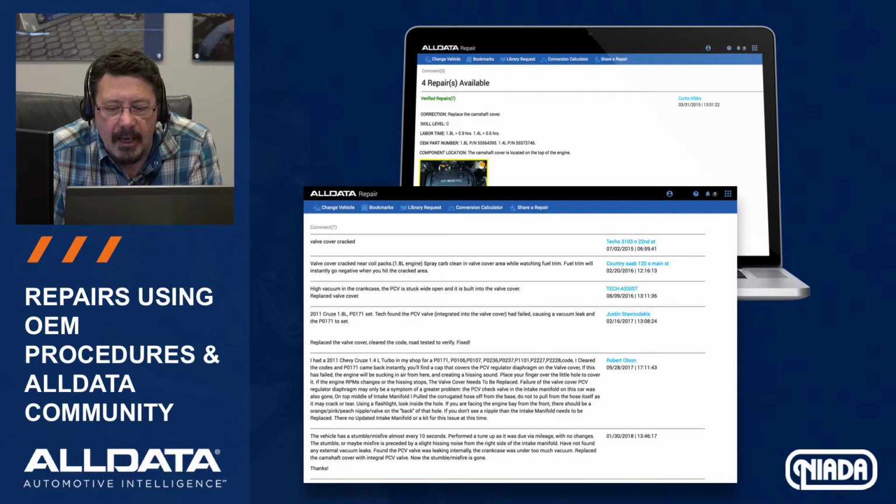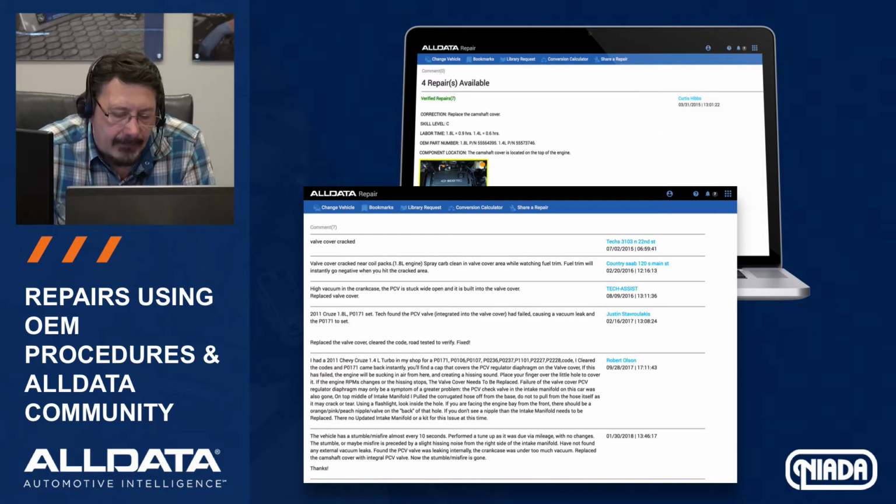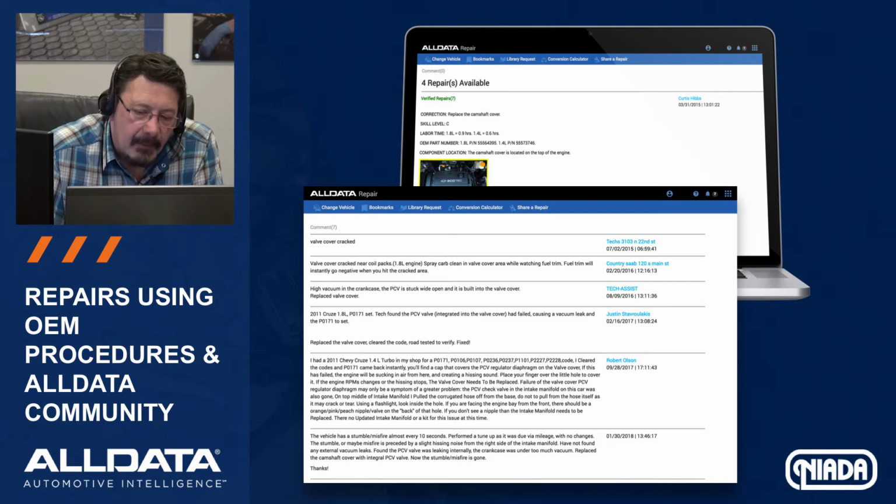Next step was to check to see if any vacuum was present on the PCV port on the valve cover, and that was okay too. Now the final step was to spray carburetor cleaner on the valve cover while watching for the fuel trim change. So after spraying the valve cover with some carb cleaner, the fuel trims instantly went negative, which meant that there was a vacuum leak.